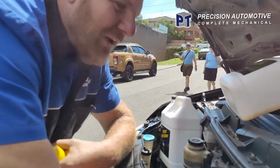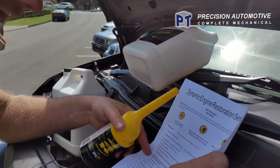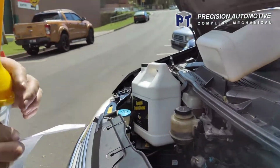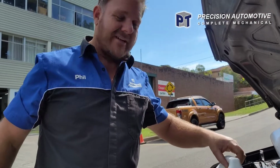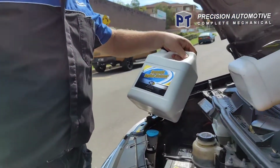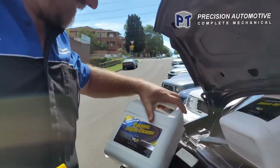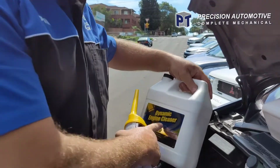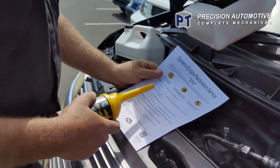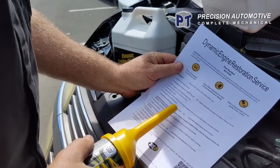So today from BG, who we use a lot of their products, we have what I think should be called snake oil. It should be either fuck the engine or fix the engine. It's an engine cleaner, right? There's a massive process that you run through with it. You've got to run the engine at 3,000 RPM for 45 minutes.